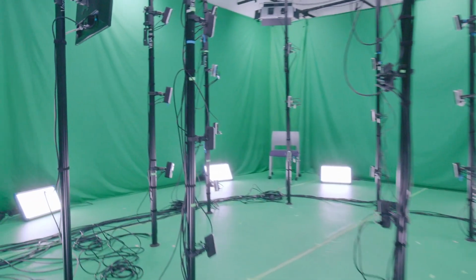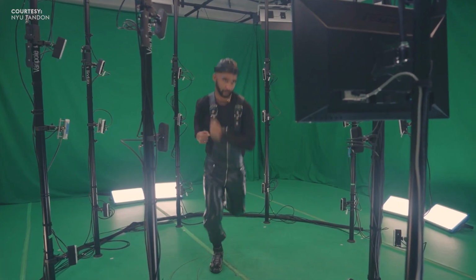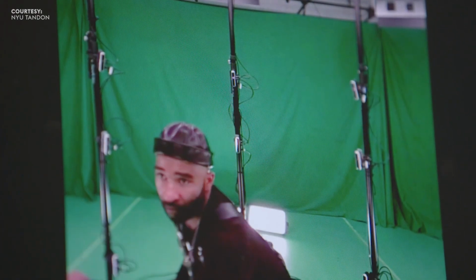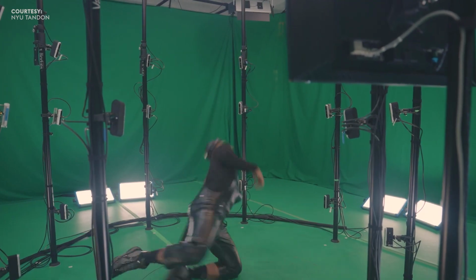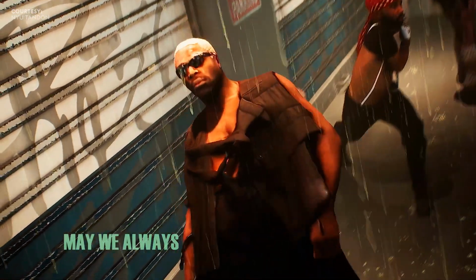This is a 29 camera array shooting at 30 frames per second, both depth and color. So it's pretty impressive to think at 30 frames per second, depth, color, at 1024 by 1024, all going to a single computer, generating a hologram essentially in real time.